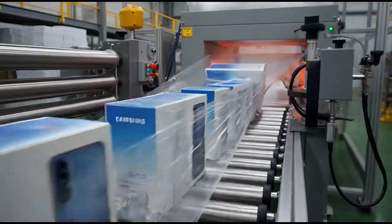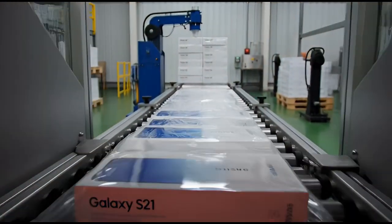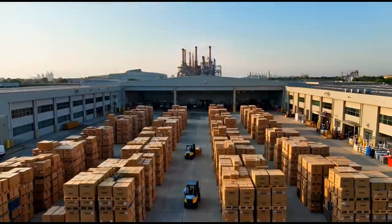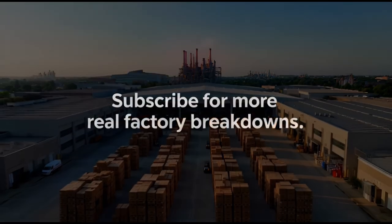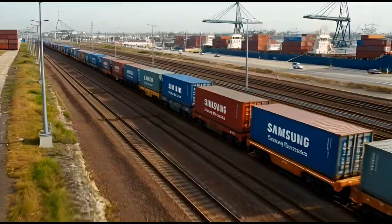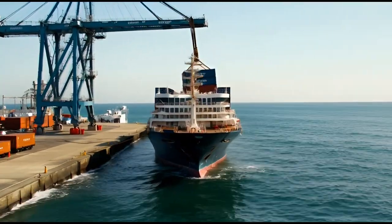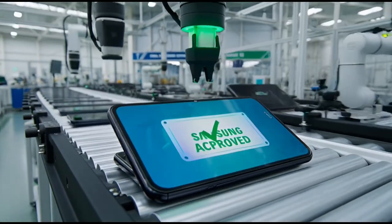Protection ensures every device arrives in perfect condition. And this is how Samsung smartphones are built, from raw materials to your hands. Samsung smartphones travel across continents to reach every corner of the world. Only fully certified devices continue toward global distribution.